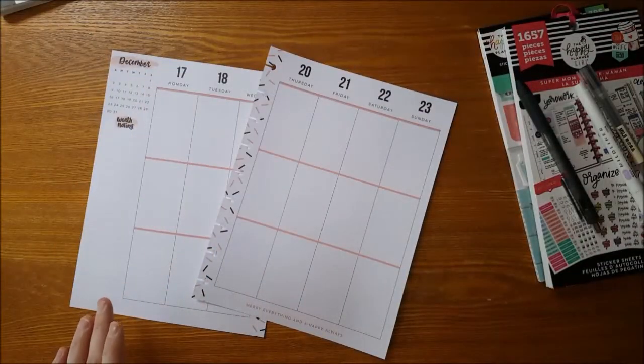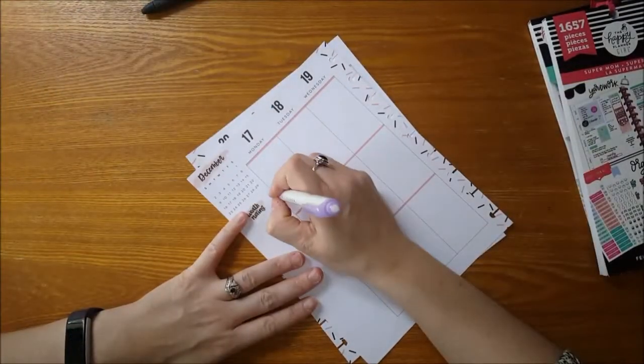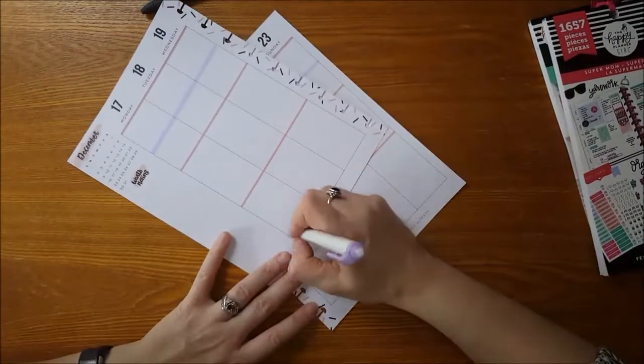If you've seen my previous video, you'll know how I set it up, but if you're new, here's what I do. I divide the top row in half, and at the very top of this first row is where I keep track of our income. At the bottom is where I keep track of any money that I put into our savings account.